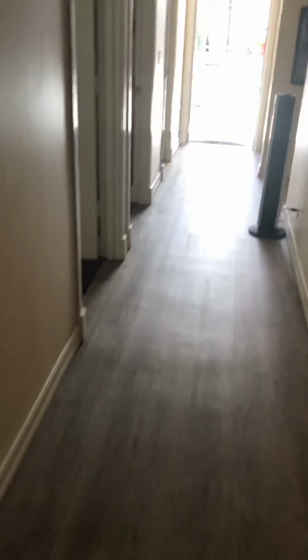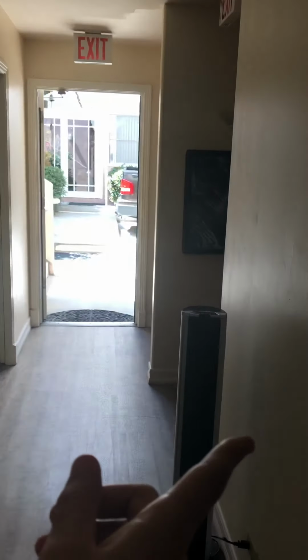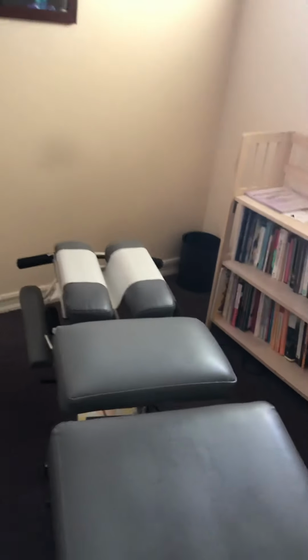Then we come down the hallway here. These next rooms, room 3, 4, 5, and 6, right around the corner here, are all shared by Dr. Lori and Dr. Kathy. They have tables that are called Leander tables. They go up and down like this to help stretch out your low back, and they also have drop tables, which use gravity, and it's a much lighter force adjustment than a manual adjustment.